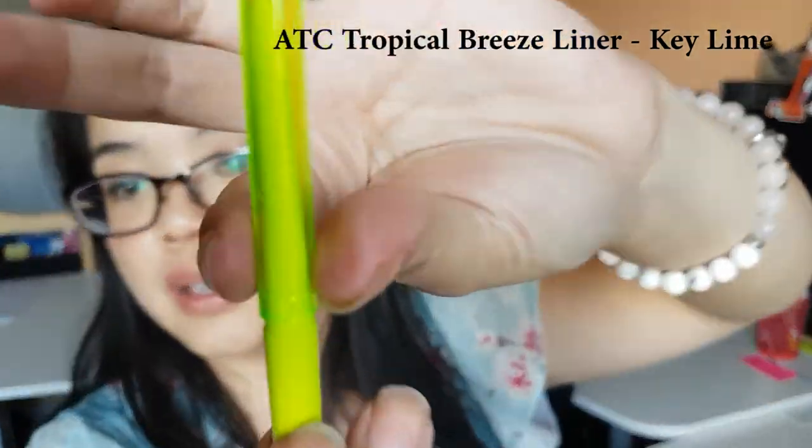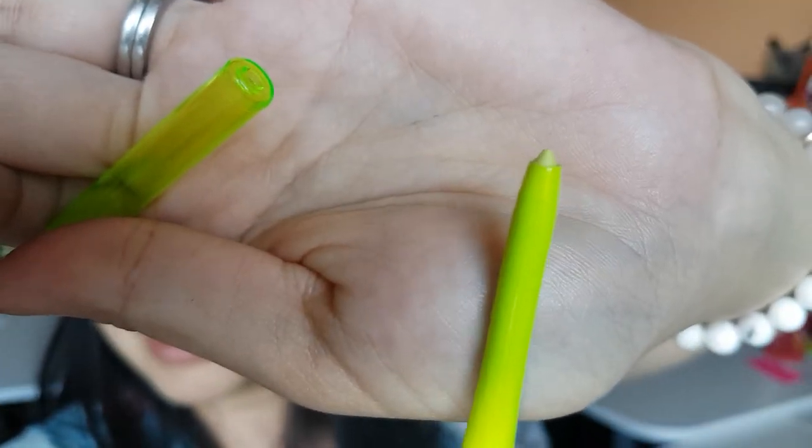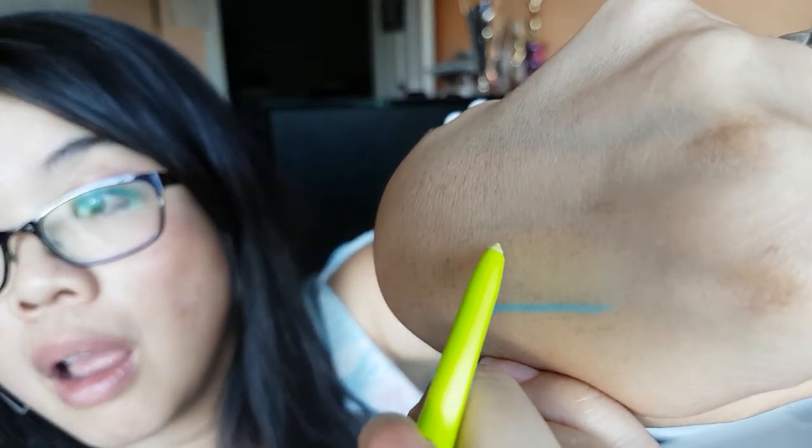Now, I haven't tried this one yet. This one is Key Lime. When you first get it, you'll see that it's nice and pointed, nice and sharp. It's a twist cap, so you can twist it up and down. I'll show you on my hand here. This would be a really nice highlighting one, I think, for my skin tone especially. You can barely see it on me because I have a yellow base skin, but it'll be an interesting highlight. I could probably do a little bit on the inner corners of my eyes. Something to play around with. You could also always mix them, right? So I could do that and that.